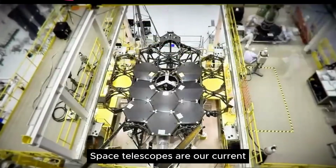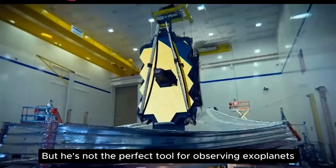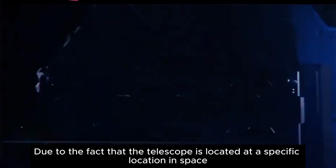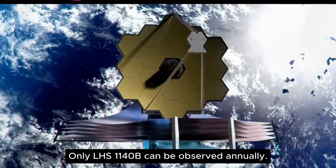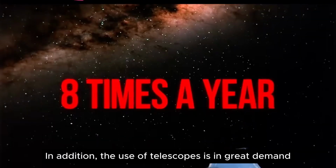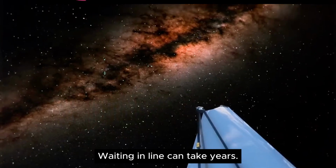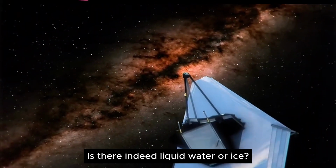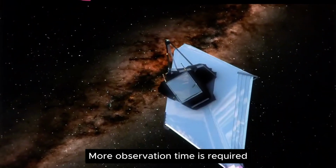Although the Webb space telescope is our current most powerful astronomical device, it's not the perfect tool for observing exoplanets. Because the telescope is located at a specific location in space, only 8 transits of LHS 1140b across the star can be observed annually. In addition, the telescope is in great demand. Waiting in line can take years. To confirm whether this planet indeed has liquid water or ice, more observation time is required.